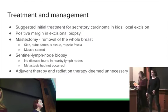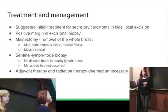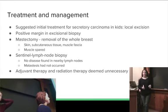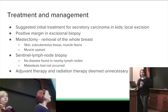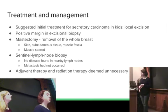So because of all of these tests, they were able to diagnose the patient with a secretory carcinoma. And again, as we talked before, breast cancer is extremely rare in children, so there wasn't a lot of literature on the topic. So they ended up talking with some of the breast oncology people in the hospital and their colleagues when they were discussing the treatment of this patient. And the suggested initial treatment for this was a local excision.